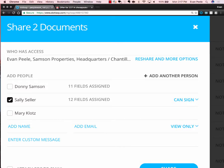Whereas dotloop, our idea was always to bring the people to the documents. So we're going to bring Sally to these documents. We're going to bring Donnie to these documents. How do you do that? We'll show you right here, which is very similar to, again, closing table, right? Where everybody comes to the documents. Do they have to open up a dotloop account in order to do that? No. Okay, and I will cover that, I promise.